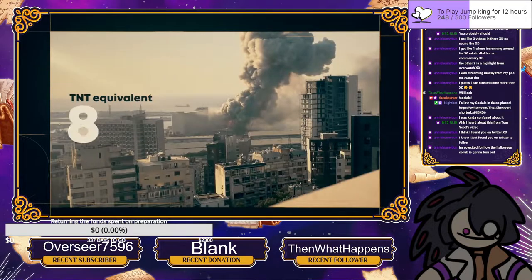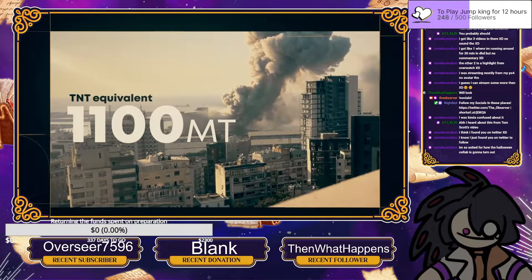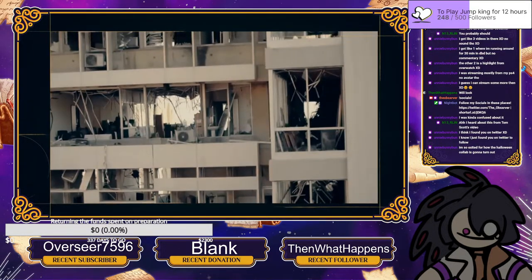And here is what an explosion with the equivalent of 1,100 metric tons of TNT looks like. This blast in Beirut in 2020.